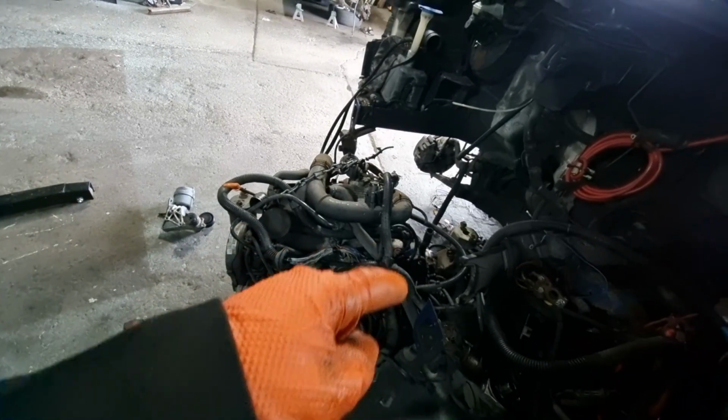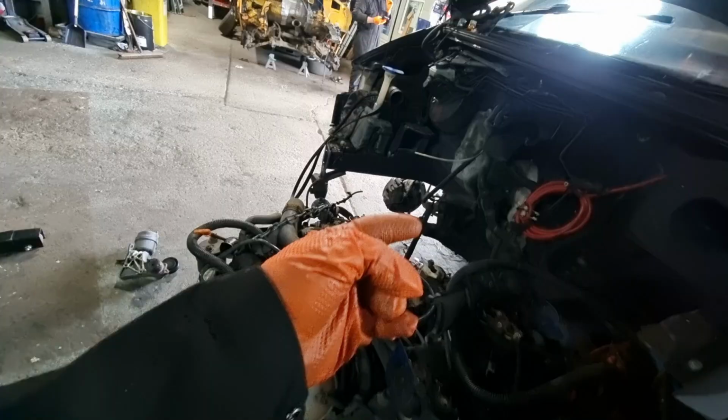I'm gonna have a little bit of a play with this, try and get this a bit more ready to be put in. That's gonna be my plan. So might try and put you on a time lapse and you can have a little watch. Wish me luck.